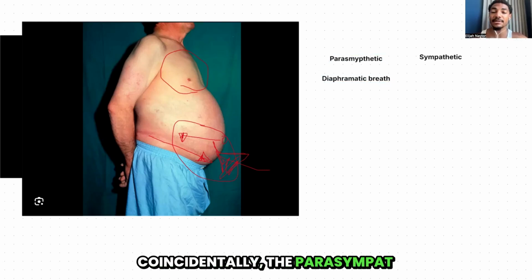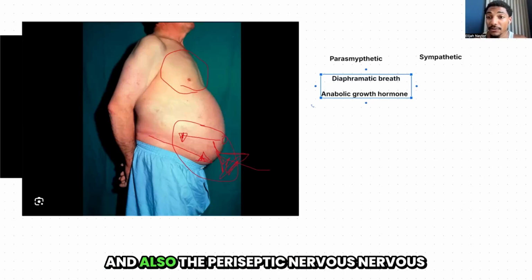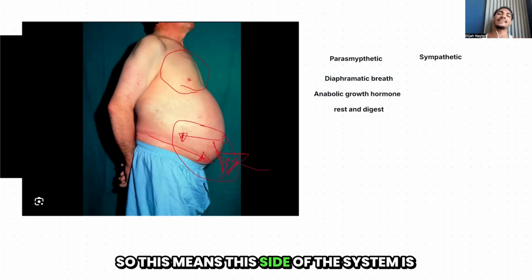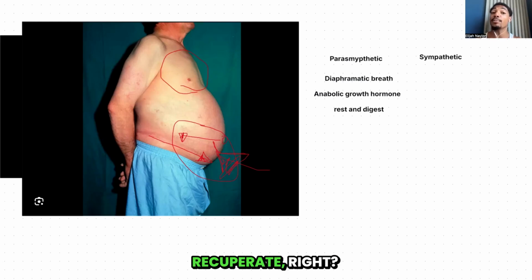Coincidentally, the parasympathetic nervous system is also where anabolic and growth hormones are produced, right? And also, the parasympathetic nervous system is the rest and digest nervous system. So this means this side of the system is responsible for rejuvenation of cells, bones, organs, tissues, muscles, etc., etc., etc. It's only this side of the nervous system in which you can actually rebuild and recuperate, right?